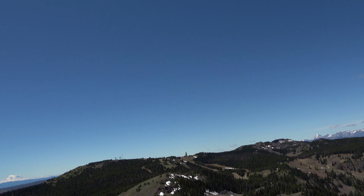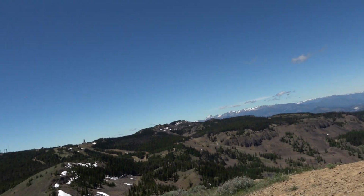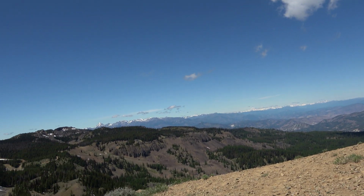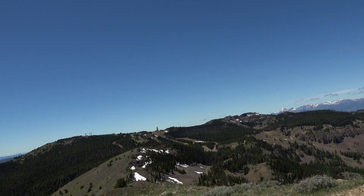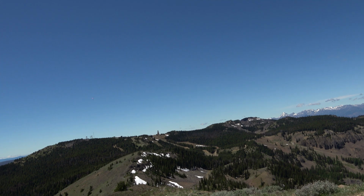mostly west, because there's Mount Rainier, that's a little bit south, and over there is the Enchantments, that's more west. That direction's west, so he's kind of slightly between Mount Rainier and Mount Stuart, and still up in the air.